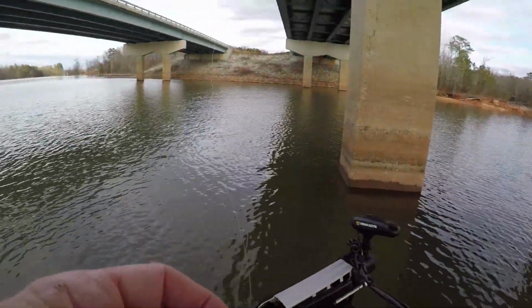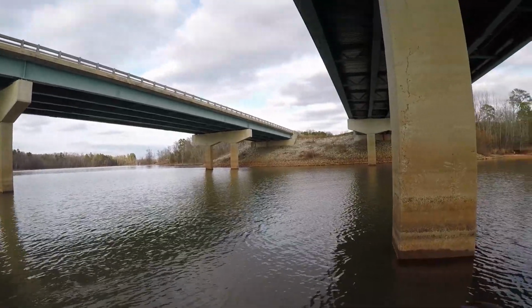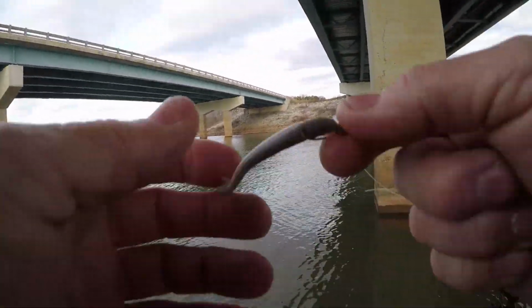I don't fish very often. I fished this bridge one time in another video. So this is my second time filming here. So today would be my 3rd time here because I filmed one other day, guys, up here. It called for rain at 80 and I left kind of early and I caught a few.